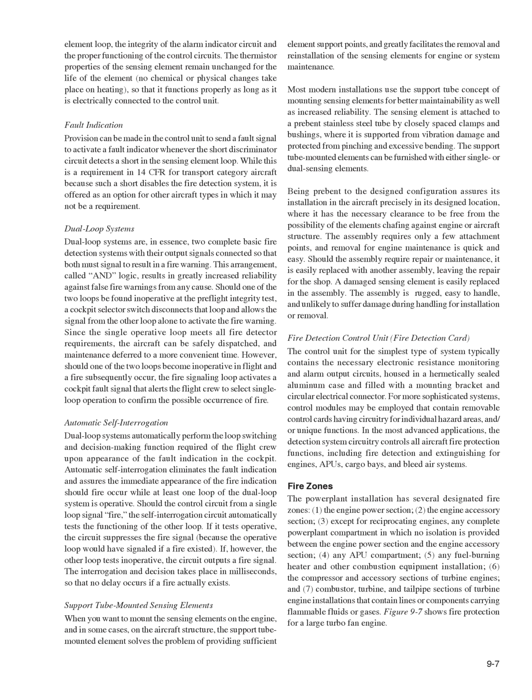Automatic self-interrogation. Dual loop systems automatically perform the loop switching and decision-making function required of the flight crew upon appearance of the fault indication in the cockpit. Automatic self-interrogation eliminates the fault indication and assures the immediate appearance of the fire indication should fire occur while at least one loop of the dual loop system is operative. Should the control circuit from a single loop signal fire, the self-interrogation circuit automatically tests the functioning of the other loop. If it tests operative, the circuit suppresses the fire signal, because the operative loop would have signaled if a fire existed. If, however, the other loop tests inoperative, the circuit outputs a fire signal. The interrogation and decision takes place in milliseconds, so that no delay occurs if a fire actually exists.